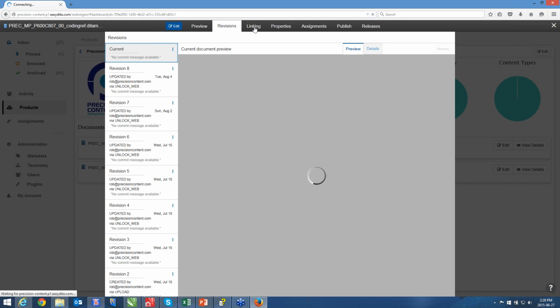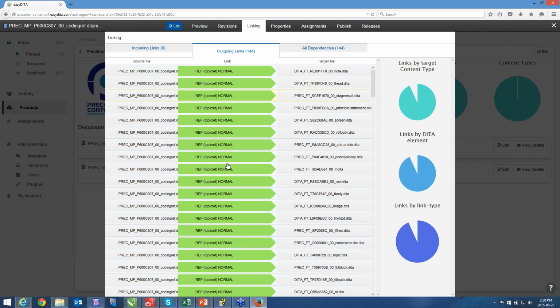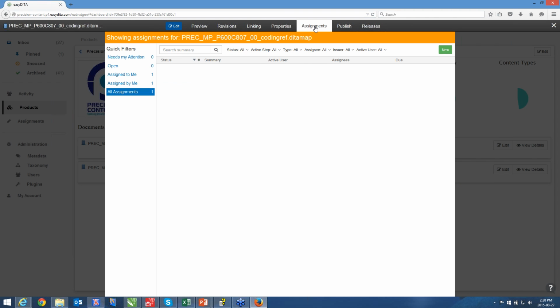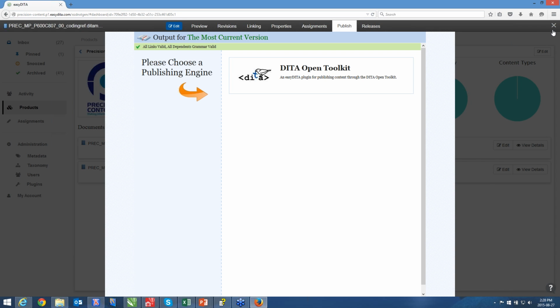And see more specific information about any given topic within this repository. So we can look at revisions. We can see links for our documents. So with this particular map, there's quite a bit of topics in here. Properties, assignments on the publication, and of course we can also publish the content as well. Let's go in and start having a look at some of the content.